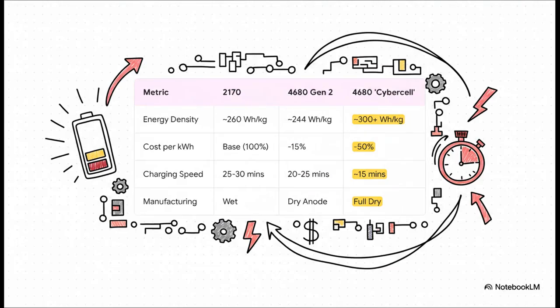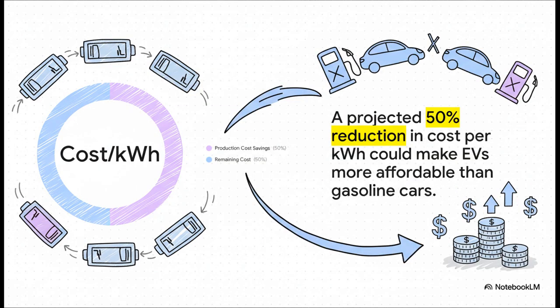And now, let's do the grand reveal. Remember that table from the beginning? Let's look at it again, but this time with the projections for the final 2026 cybercell. And this is where it all clicks into place. Energy density? Bam, a huge leap forward. Charging speed? Down to that magical 15 minutes. And the cost? Well, that's the biggest story of all. This right here, this is the number that changes everything. A 50% reduction in battery cost.